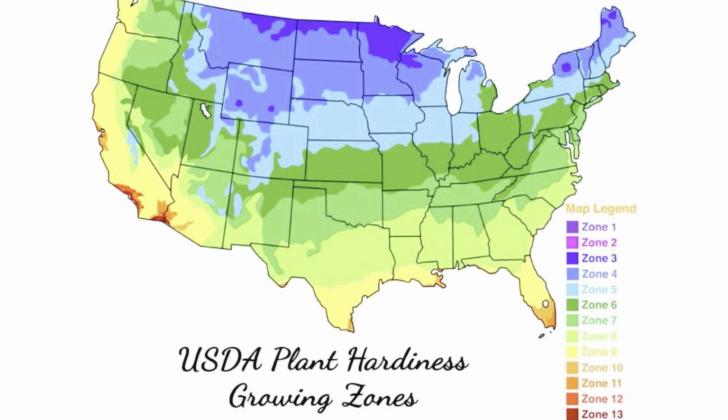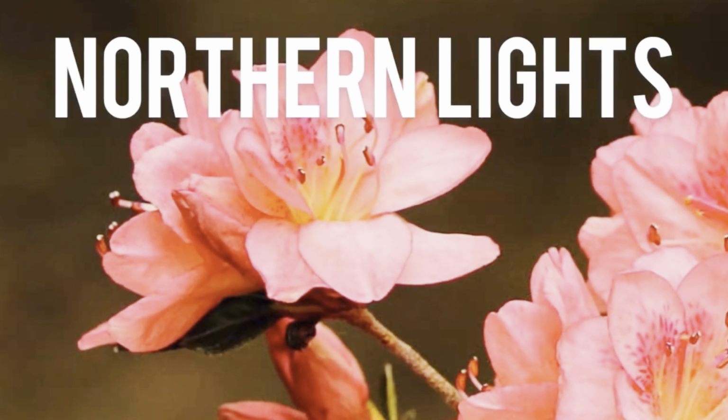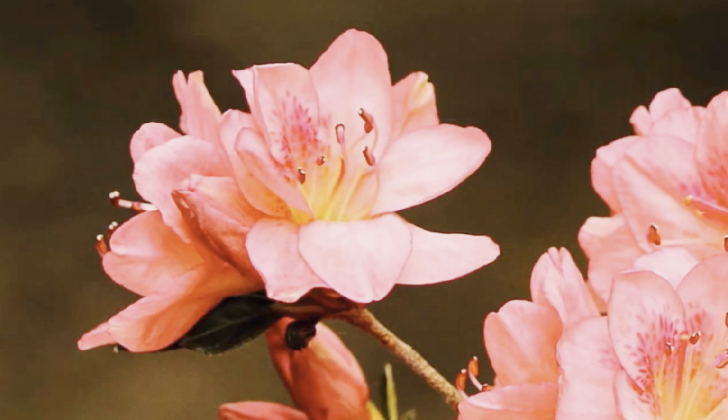If not, if it's really, really cold where you live, take a look at this one. The Northern Lights Azaleas are a hybrid that was made by the University of Minnesota in the 70s, and these were designed to survive harsh winters in the USDA zones 3 to 5, tolerating temperatures as low as -30 to -40 degrees Fahrenheit.